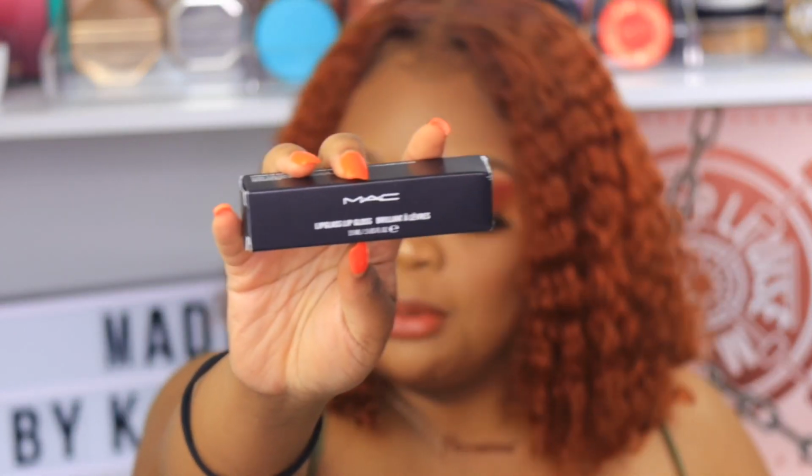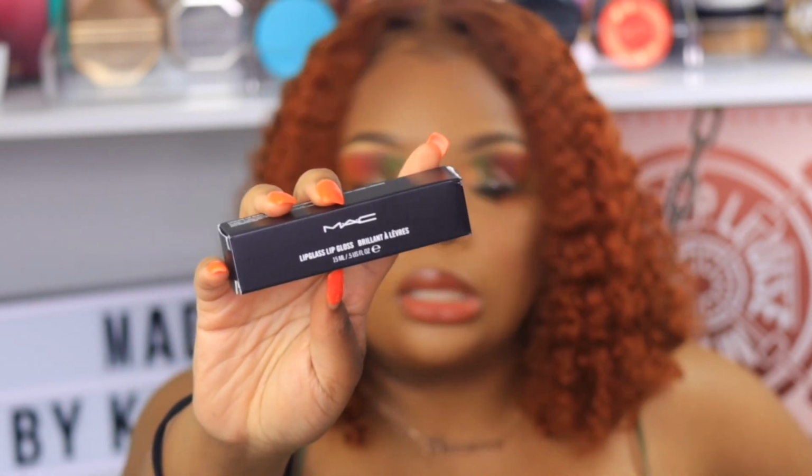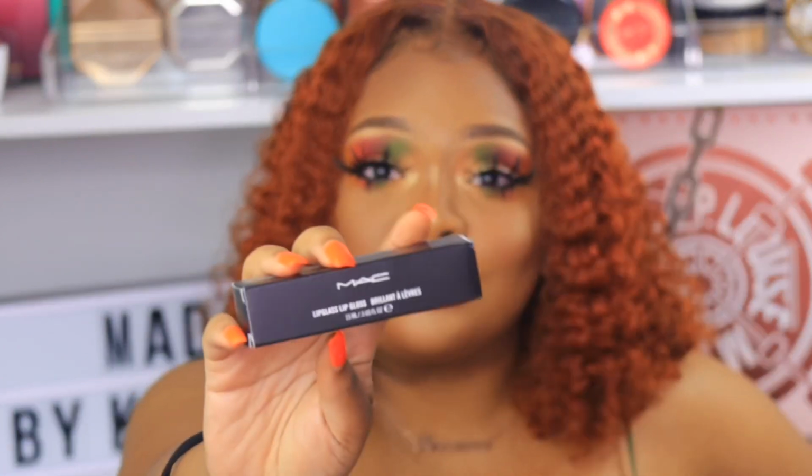I bought this because a lot of people were hyping it up. I saw some people talking about it. They were like, the MAC lip gloss is the only lip gloss I'll spend $20 on. I actually got it on sale at Ulta for $10, well $9, because it was 50% off. I think it's like $18 exact or something like that. $20, but I got it for half off.